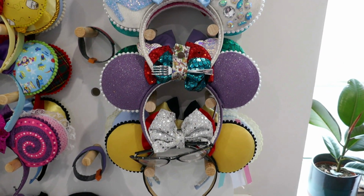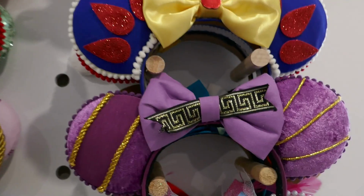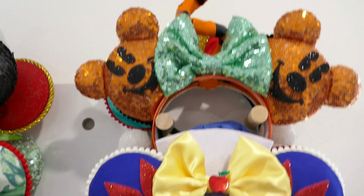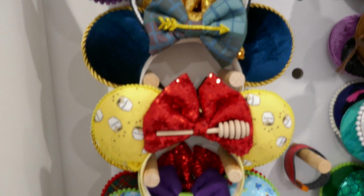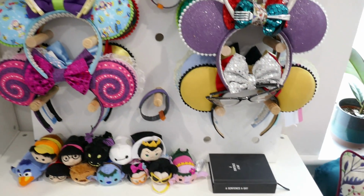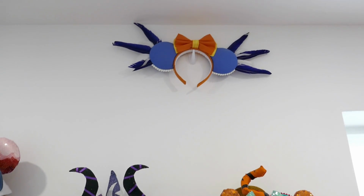And you can see that they just sort of stretch out on the pegs, which is great because it means that they stretch out so they're not so tight on your head. So that just is a way of displaying some of my ears that I've made, and I will rotate them as I see fit. I've also just popped a couple of my magic bands on there as well. And then the Zazu ones are up there on a hook because they're so big.